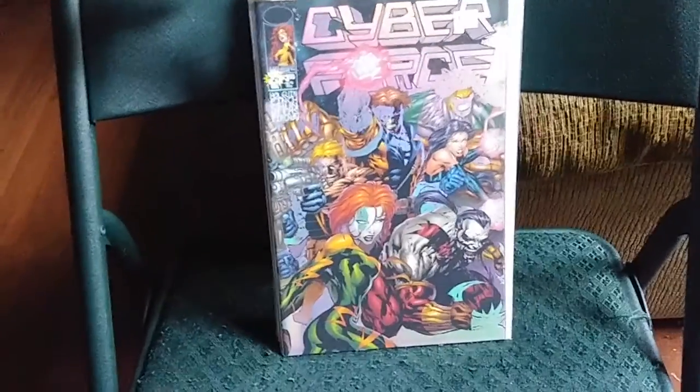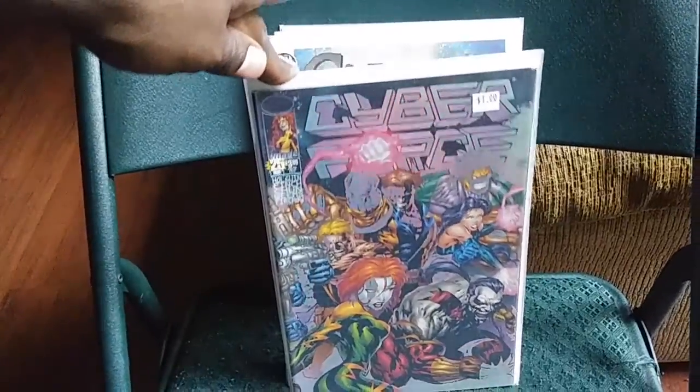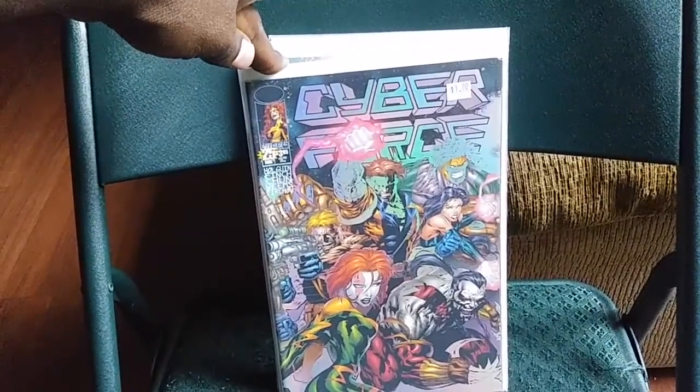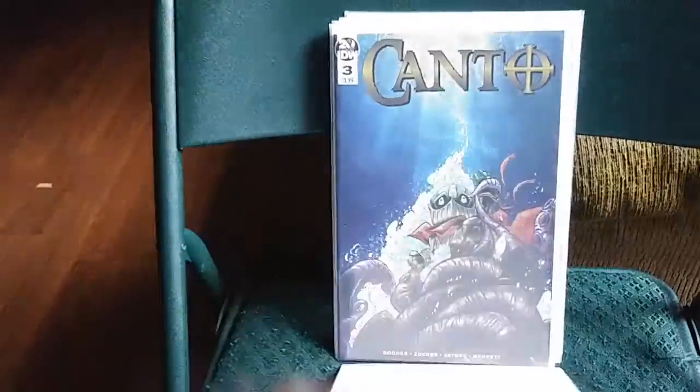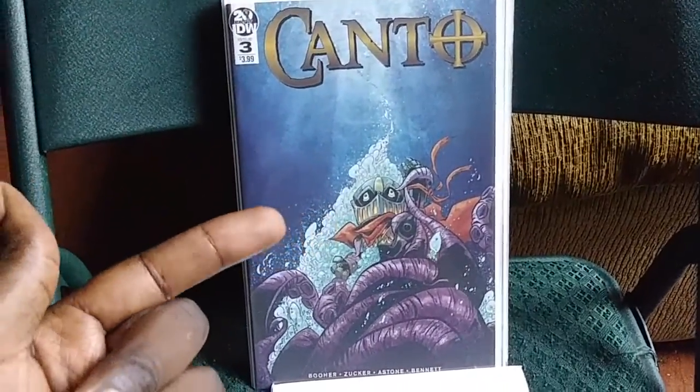I got it for $1. And they had a bunch of other 90s, shiny 90s books. Look at that shine. They had a bunch of these, so I was able to get this one, so that was cool. Speaking of Kanto 3, you know what?